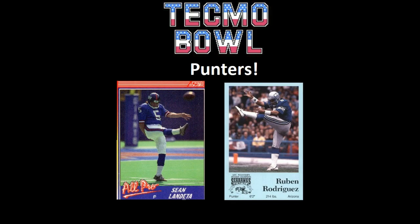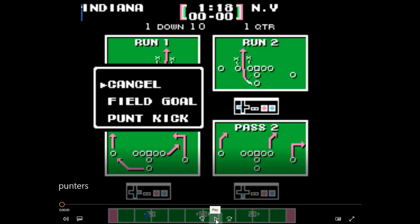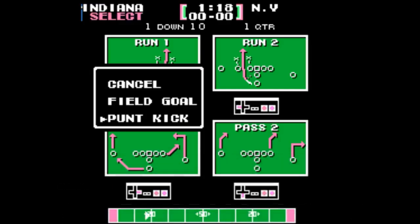So today, we're going to look at all the different punters. We're going to show their abilities. We're also going to take some time to explain how it affects and impacts the game, and how it plays a role in the matchups and how everything bears out. So let's get to some game footage, and we're going to talk about the guys that give the ball back to the other team. First guy we're going to take a look at is Indianapolis's Ron Stark.